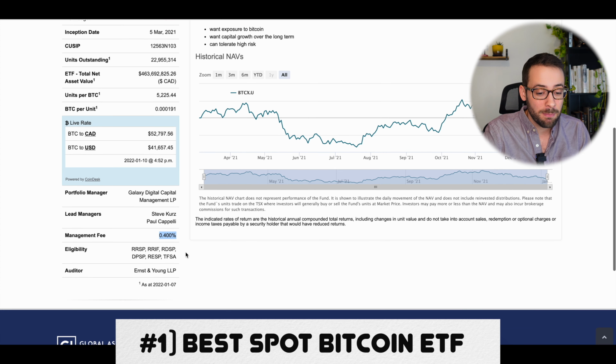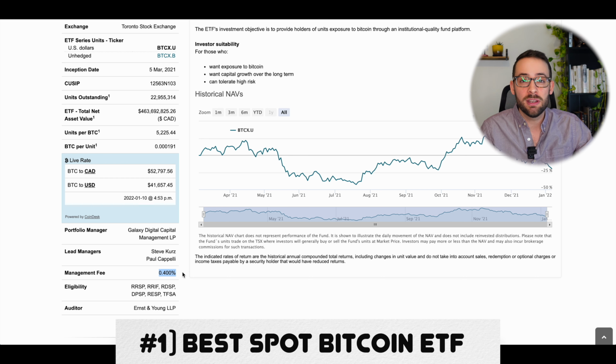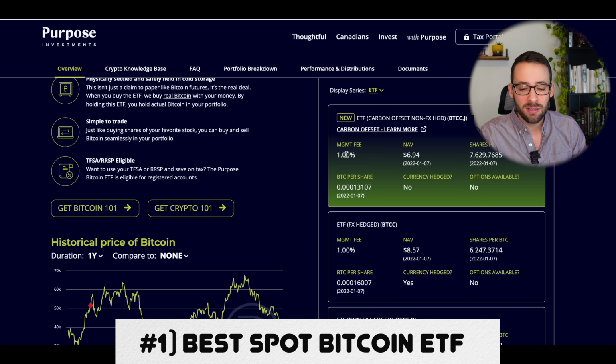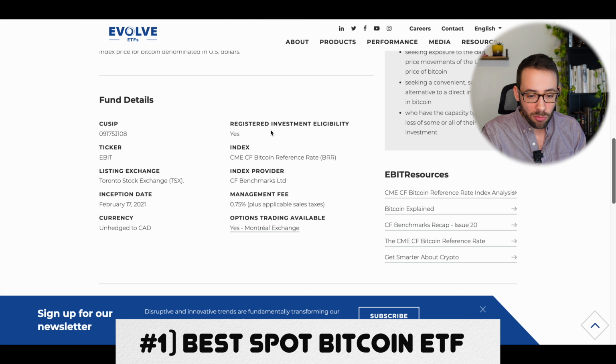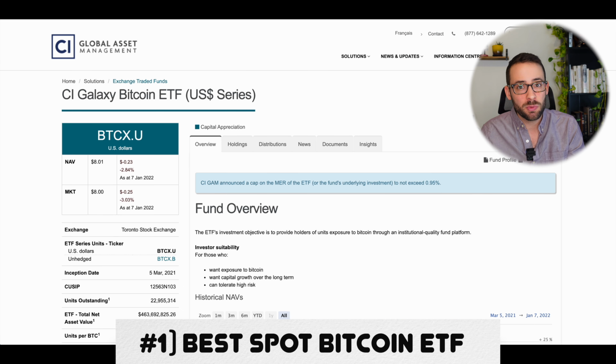Now down here you can see that the management fee for this Bitcoin ETF is 0.4%, and while that's definitely higher than a lot of the more traditional ETFs you'll find out there, compared to some of the other crypto ETFs, it's significantly lower. The Purpose Bitcoin ETF charges 1%, the Evolve ETF charges 0.75%, and the 3iQ ETF charges 1%. Now, the difference between a 1% fee and a 0.4% fee might not seem like a lot, but depending on what amount of capital you're working with, that could really significantly eat into your profits over time, because that's an annual recurring fee.